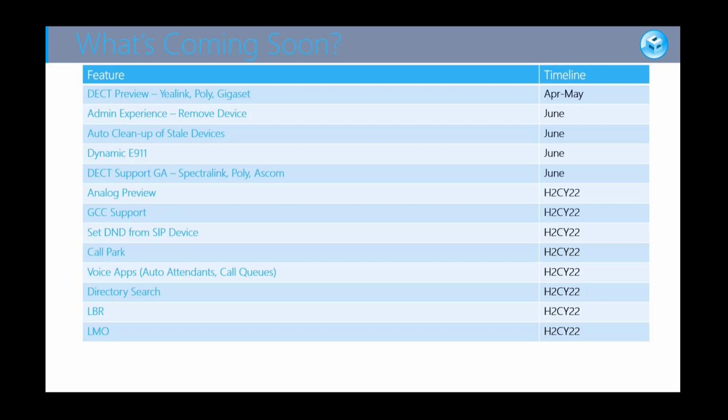And then some of these other features, like GCC, which I got asked about just the other day, are coming sometime in the second half of this year. So there's only 3.5 months left. DND from the SIP device, call park, being able to use them with your auto attendants and call queues. So that could come in very handy. And then directory search is a big one, right? Because we use that in Teams. Obviously, you can just type a name and call somebody. So some of that functionality in these devices is going to be very welcome.